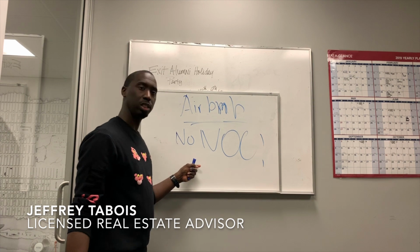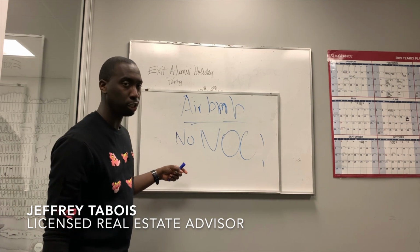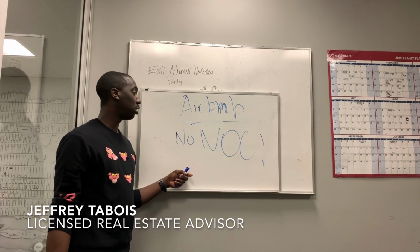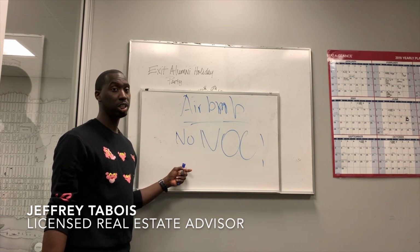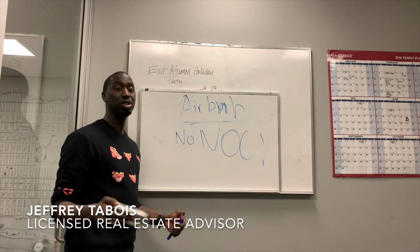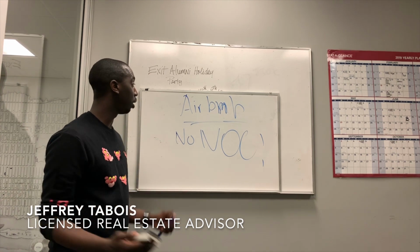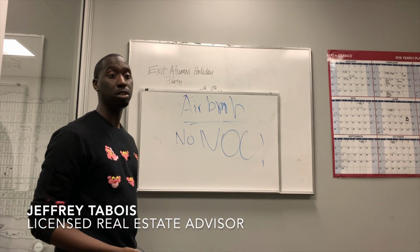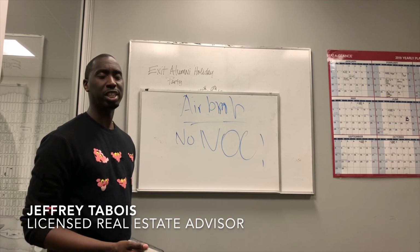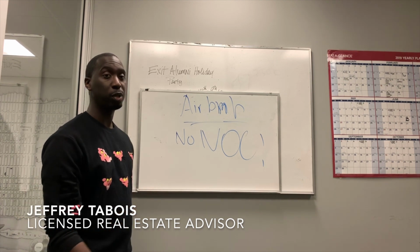Airbnb, not legal, okay? Great places to hang out, great places to do parties and all this other stuff. However, for the rental portion, if you want to go the illegal route, that's on you. Hopefully nothing happens to you, okay? But yes, Airbnb is not legal, even though they still have it in New York City. They worked out some type of deal.